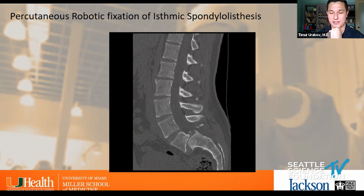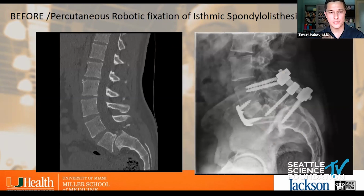You can't really access that disc space for any interbody. Normally, and that's how I've been trained and what I've been doing before, it would usually be a two-stage procedure, front and back, doing a reverse Bohlman through the front with a fibular strut that would traverse the two listhetic segments, and then screws in the back.